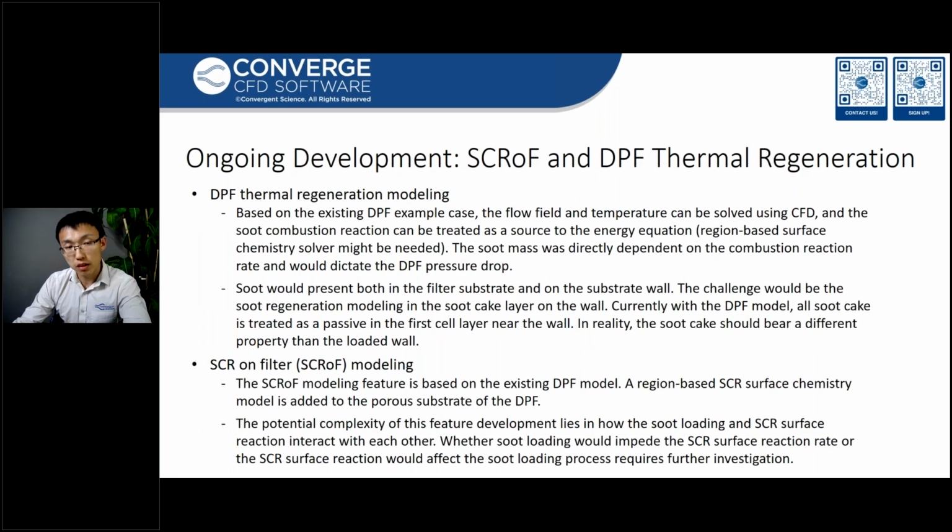And the last ongoing development efforts within the aftertreatment team focus on the DPF thermal regeneration modeling and also the SCR unfiltered modeling. Thermal regeneration for the DPF is important because we have to do it periodically to get rid of the soot. And for the SCR unfiltered, this is a current trend in the industry where we're trying to wash coat some SCR catalysts on the filter. Based on the existing DPF model, a region-based SCR surface chemistry model can be added to the part substrate of the DPF. The potential complexity of this feature development lies in how the cell loading and the SCR surface reaction interact with each other. Whether the cell loading would impede the SCR surface reaction rate, or the SCR surface reaction would affect the cell loading process, requires further investigation.